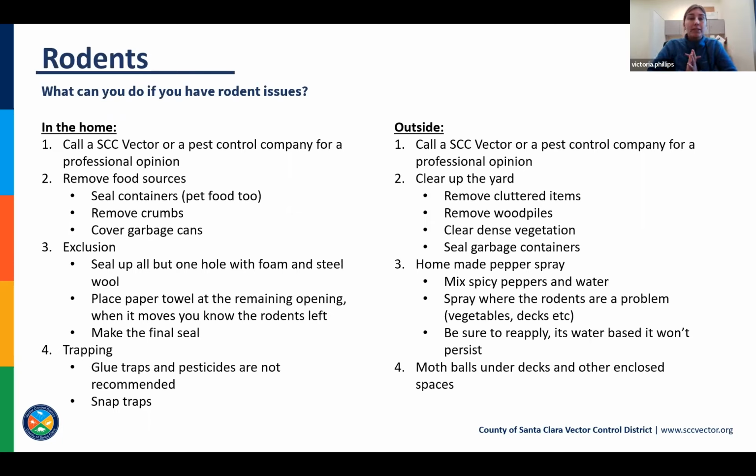Because rodents tend to be nocturnal, and so they'll be more active at night. So you leave one hole open and you just put a paper towel or something that can move. And when you later on in the evening, you see the paper towel has been moved, you know the rodents have left, and then you can make that final seal. So that's one thing that you can do.